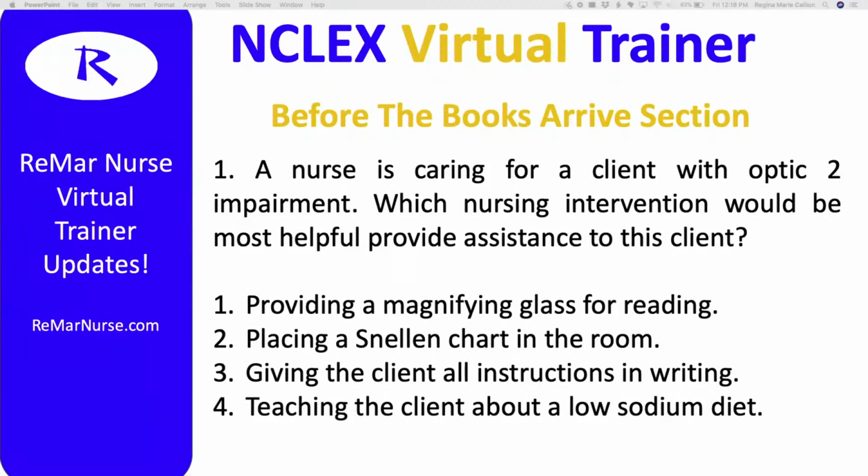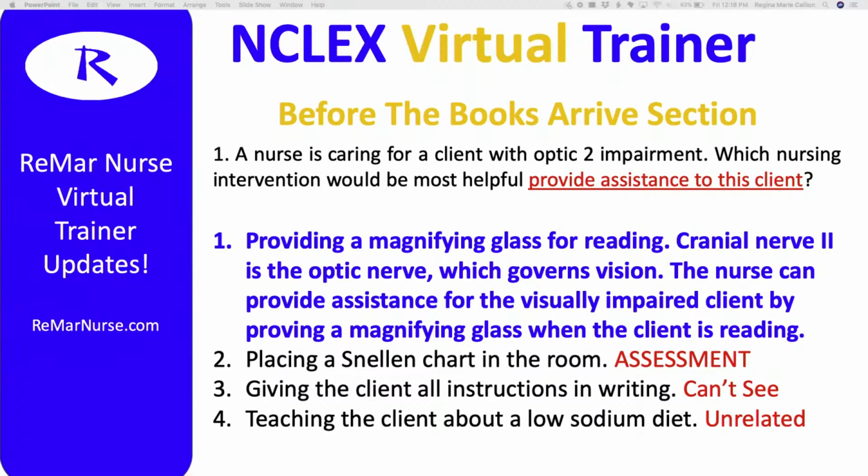So the correct answer is number 1, of course, providing a magnifying glass for reading for your client, because cranial nerve 2, or the optic nerve, controls the vision of the client. And so giving a magnifying glass is going to be most appropriate. Did you get that one right? Some people picked number 2, but I think you might have forgotten what a Snellen chart was, so make sure you look that up if you weren't sure. Everything else was unrelated to the client.